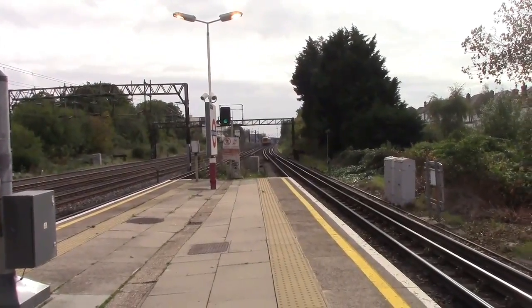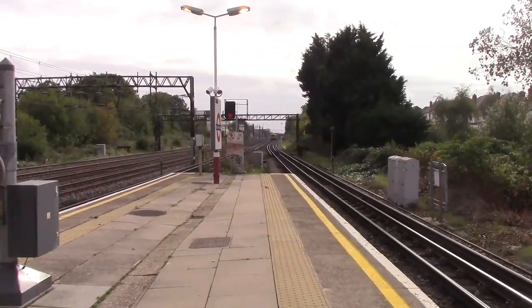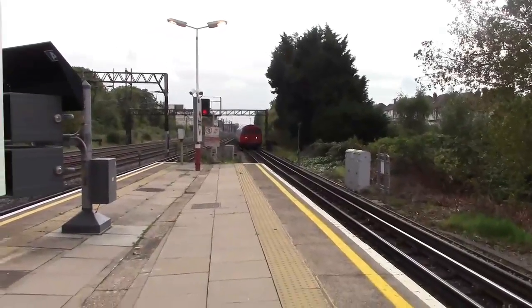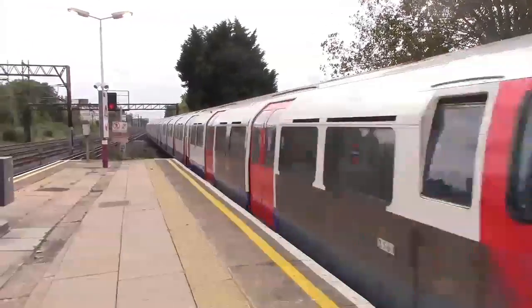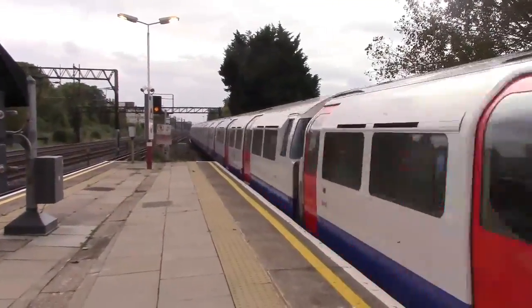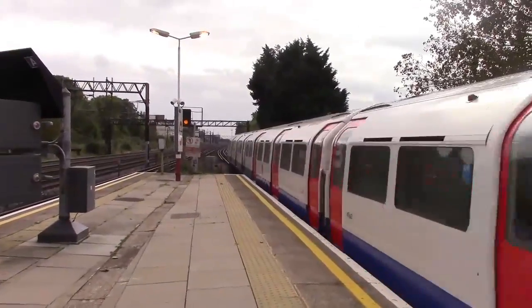And then there's a Bakerloo Line train going into North Wembley just down there, so we'll see that in a minute, I'm sure. Okay, approaching now is a very dirty Bakerloo Line train. Nice wave from the driver, thank you very much. Nice to have that sometimes, isn't it? Especially with TfL drivers, it's good.